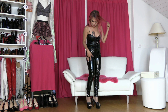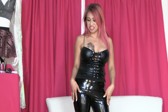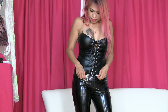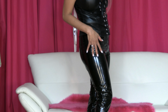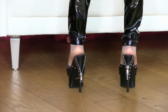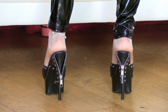I really find it nice. See, first time you see me wearing it with the PVC leggings. Look at that, guys. Also my nice tube. And also wearing my mules with zipper from behind. And my anklet is hiding.